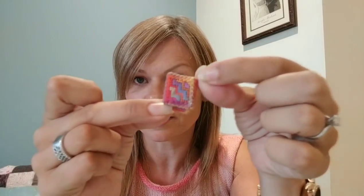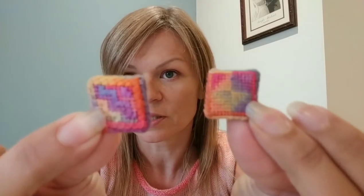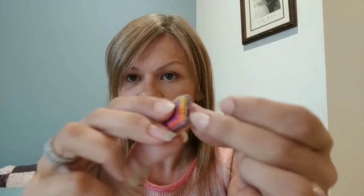Let me just show you. It's got a piece in the front and the back there, and that just is magnetic. Some really quite powerful magnets inside here. But yeah, again, that was embroidered in the same sort of fashion over canvas. And that just holds my needles.